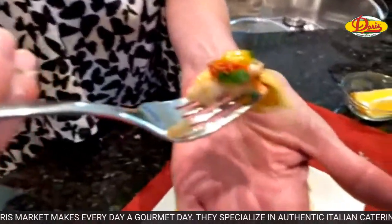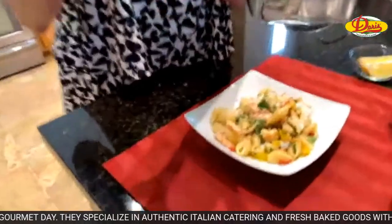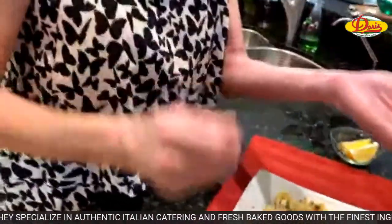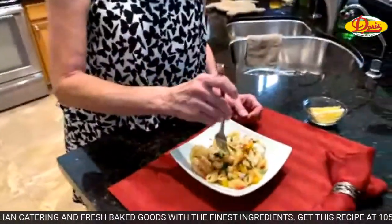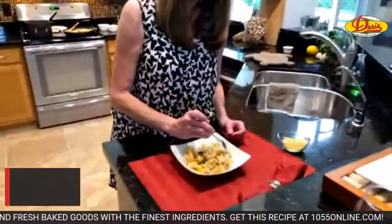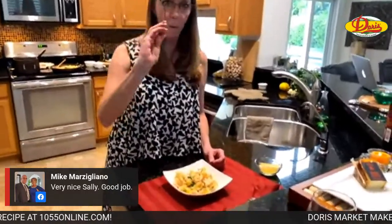It's beautiful. Would you like to try that, or is it still too hot for my baby mouth? I really don't think it is. All right. Oh, yeah. Perfect. More cheese was the right step. When I made this last week, I said it needed more cheese, and I was right. Yeah, you were right. Mike Marzigliano says, very nice, Sally.